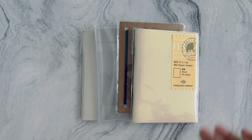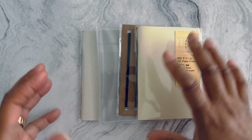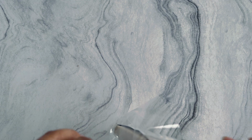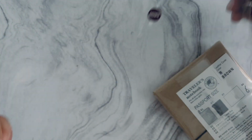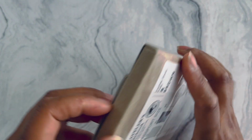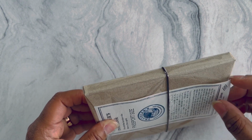I don't like to really bulk up a passport size traveler's notebook because I feel like it's counterintuitive when you're traveling. The job is not to have a gazillion inserts because you're traveling, and so you're trying to be as light as possible. So with that, I bought this one, and I got it in brown. And this was just the outer package for that at the store. And I'm going to now get into unboxing the actual passport size.